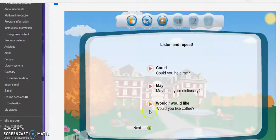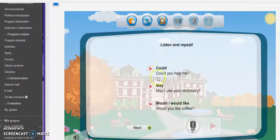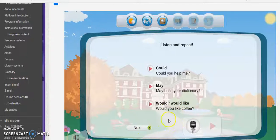So in this part, you are going to click in here, play. You have to play these words. So the first is could you help me? May I use your dictionary? Would you like coffee?